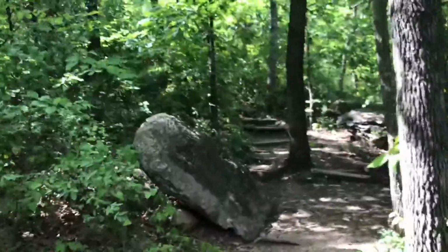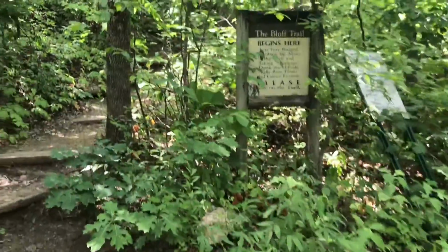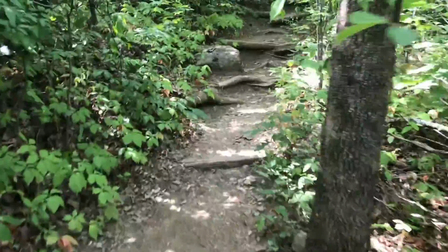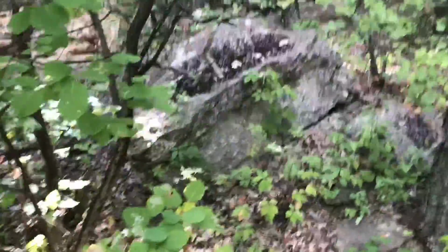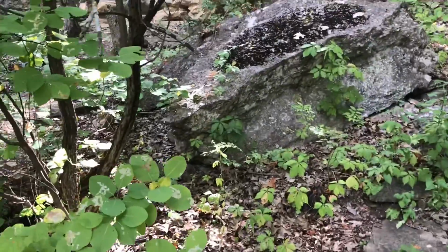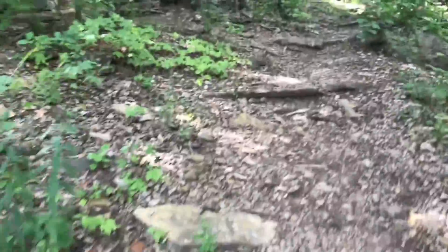Kind of reminds me of Turkey Mountain a little bit. At this point, this juncture, I just came from there. The trail splits and we're gonna take Bluff Trail. And this one's a little bit more rugged. So as I'm walking, I've noticed these rock faces, which is cool. So we're going up and we're elevating.